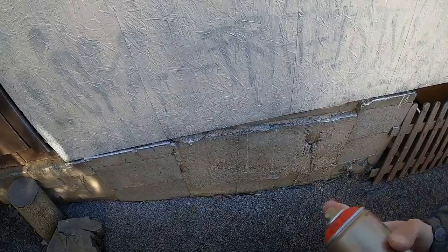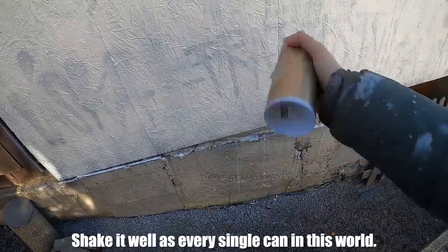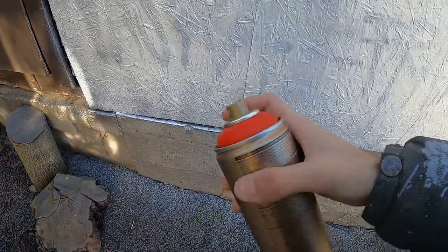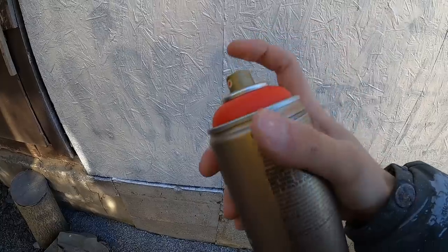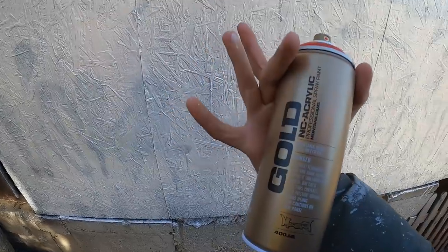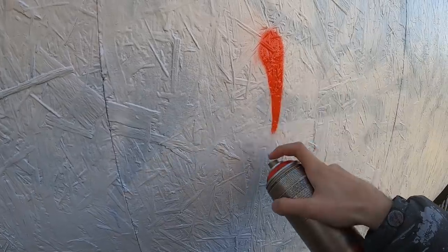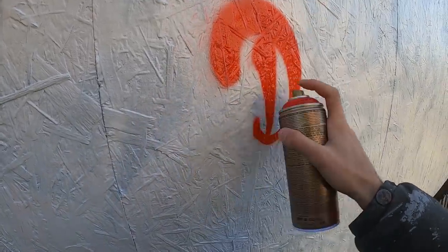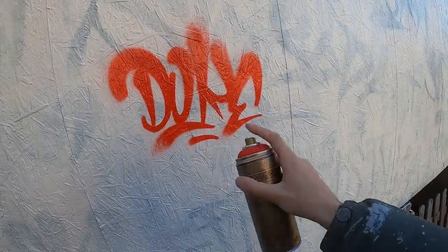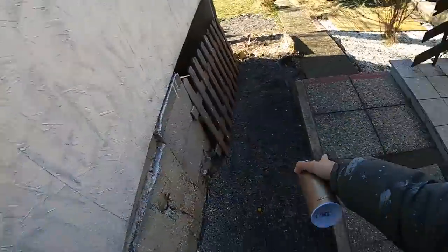Let's see the reality. I will start with the Gold can. Shake it well, as every single can in this world. First thing that I notice is that the valve of the can is really, really soft, which should be good for a professional spray paint. Okay, really nice. The control of the can is so soft and... Let's try the black one.